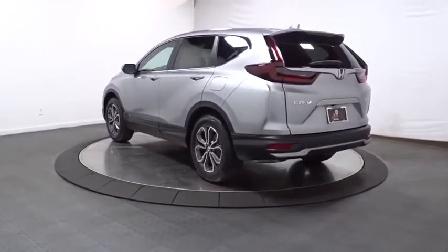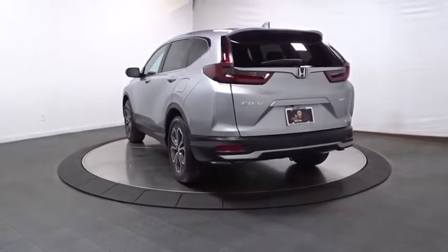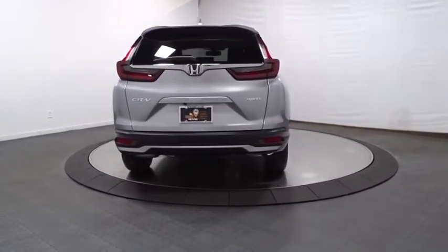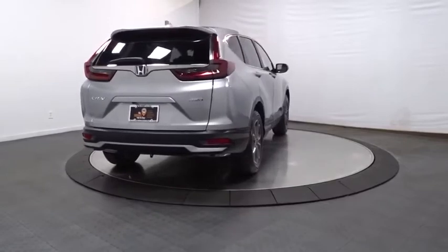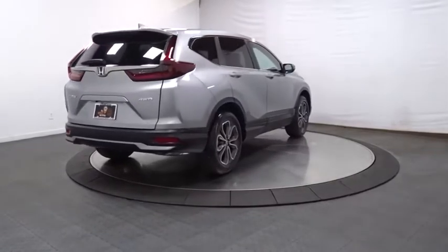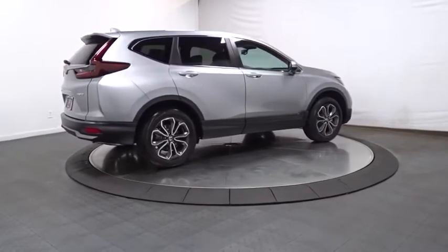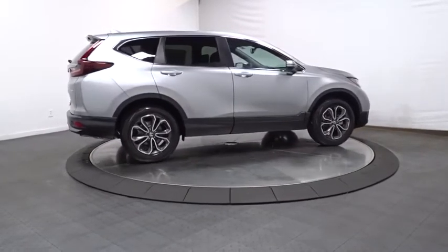Backup camera, keyless entry, leather wrapped steering wheel, electronic stability control, trip computer, fog lights, compass, brake assist, leather seats, outside temperature gauge, tachometer, body color door handles, tinted glass, engine immobilizer, low tire pressure warning.